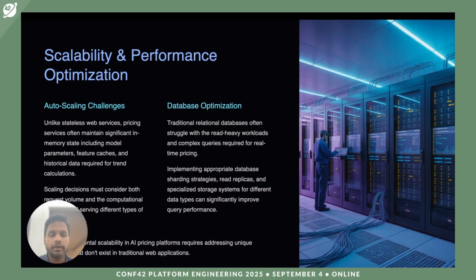With these models and the complex data architecture, we have to keep in mind scalability and performance optimization. As we've discussed, as the demand volume or the volume of data grows, we need auto scaling so that we can capture the right input for the models. You have to balance the incoming volume and the computational need.